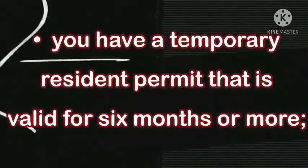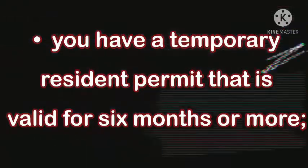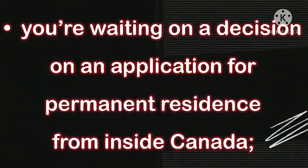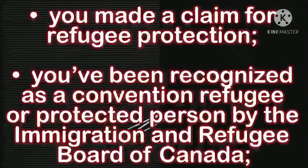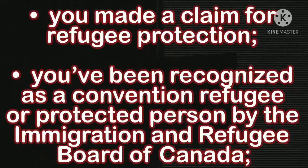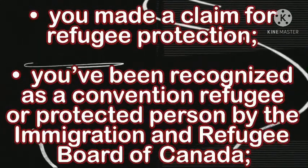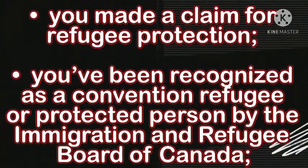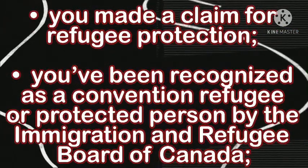You have a temporary resident permit that is valid for 6 months or more. You're waiting on a decision on an application for permanent residence from inside Canada. You made a claim for refugee protection. You've been recognized as a convention refugee or protected person by the Immigration and Refugee Board of Canada.